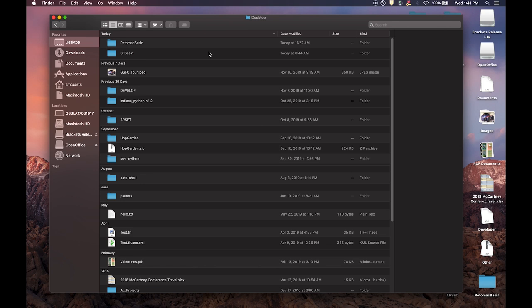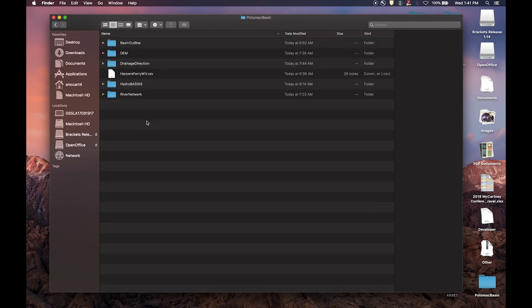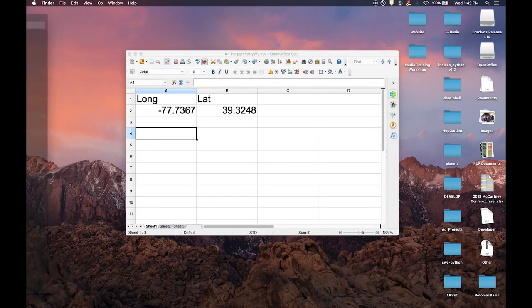First thing I like to do when starting any project is to create a working folder for my project. In this case, on my desktop, I've created a folder or directory named Potomac Basin. And if I open that folder, you can notice that I have 5 subfolders. And I gave each of these subfolders a very explicit name for the data which I'll be downloading and adding to these folders. So you can see I have the basin outline, DEM, which stands for digital elevation model, drainage direction, hydro basins, and river network. And I also have a CSV file, which I will now show you here.